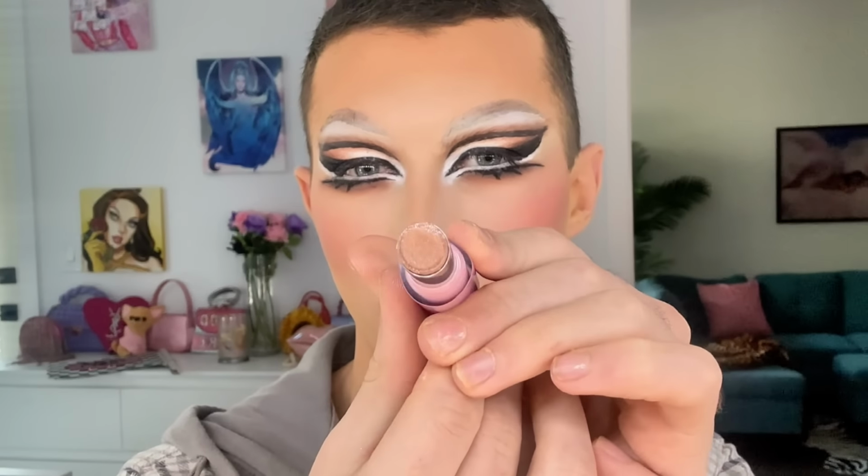Own Your Sparkle, baby. Oh, it's kind of glittery. Look how pretty. Can y'all see? Okay, look how gorgeous that is. It's so pretty. I'm being such a horrible reviewer today. I'm just kind of throwing this on.